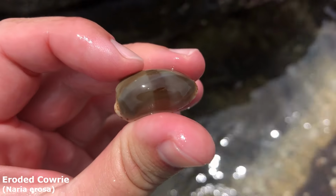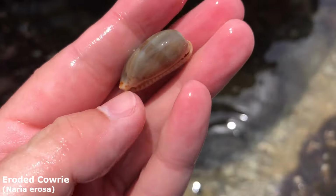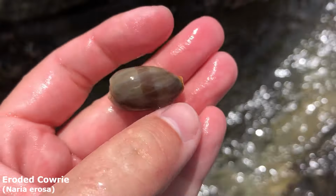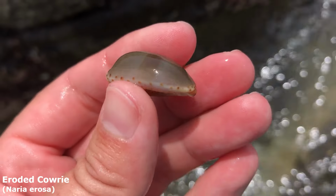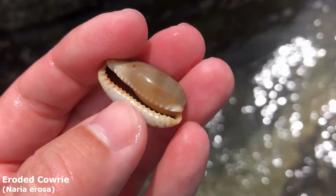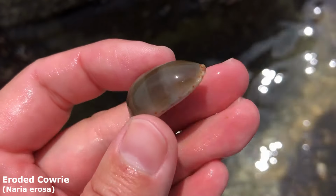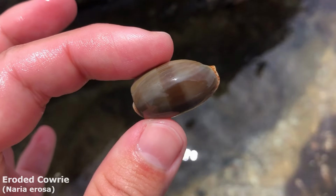Yes, this was a shiny one I saw just before a wave came, and then I absolutely lost track of it. It is an extremely thin shell. It feels very, very light. This one is subadult because it has wrapped around to start forming its teeth, but it has not grown its adult markings and adult weight yet. It is a little eroded cowrie.